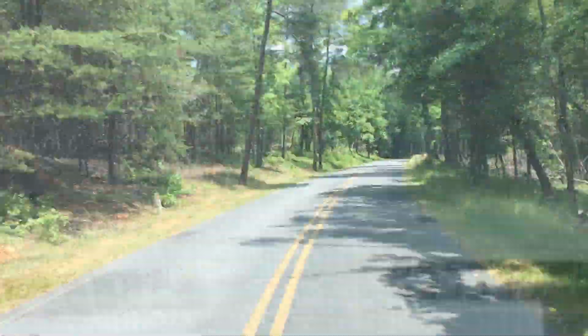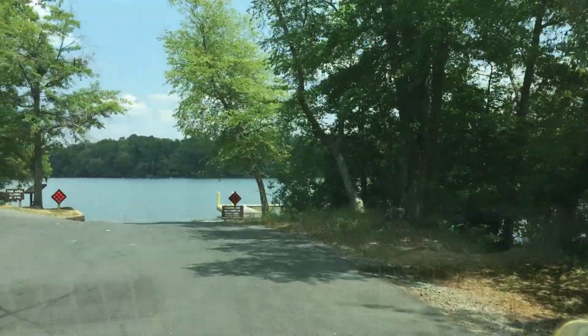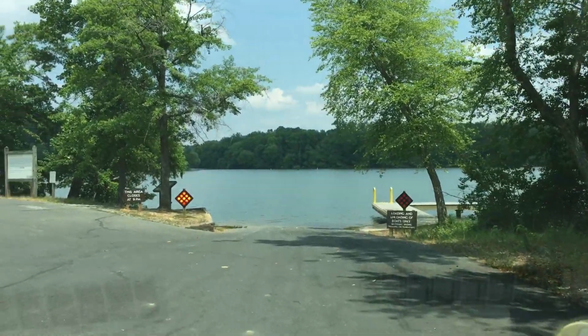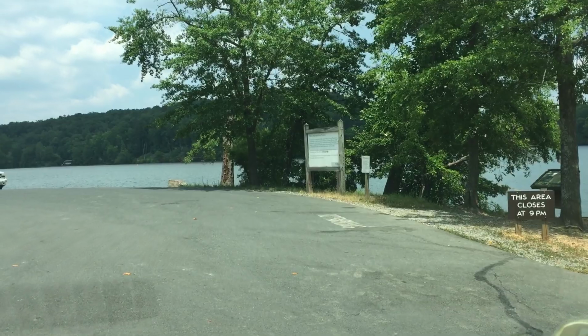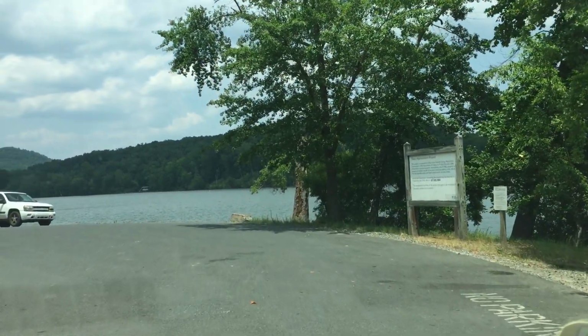Well, we had a nice little nap. We had some lunch. Feeling a lot better. Mr. Rottenbear is ready to go out, I think, and do a little exploring, even though it's a bit warm. All right, well, here's Lake Tillery.